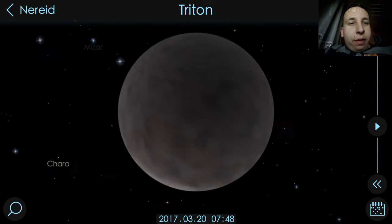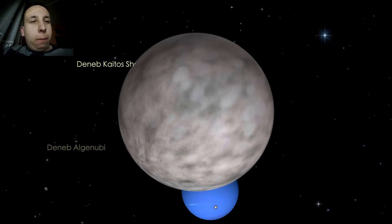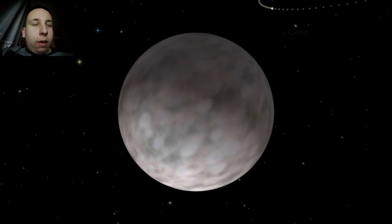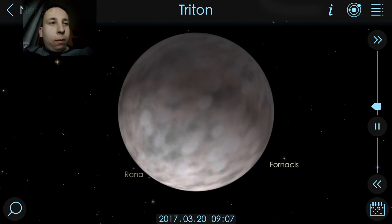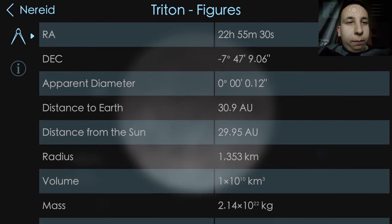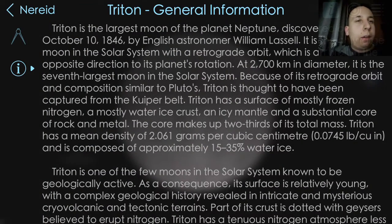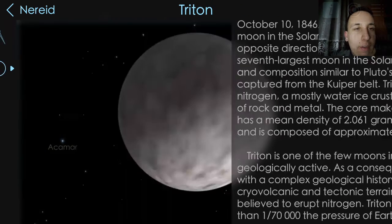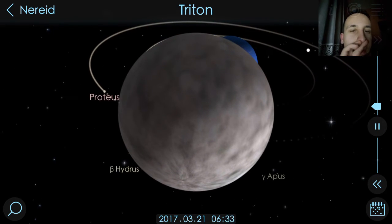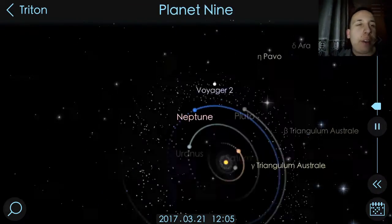So this moon is captured, some scientists say. It has a retrograde orbit. And it's cold, like Pluto. You'll see. Largest moon of planet Neptune. Geologically active. Oh, and it has an atmosphere of nitrogen. Oh, that's called nitrogen.